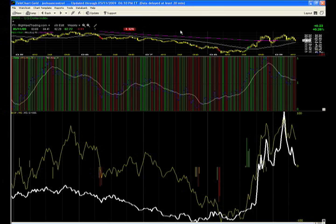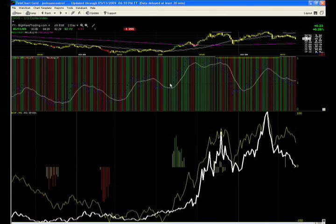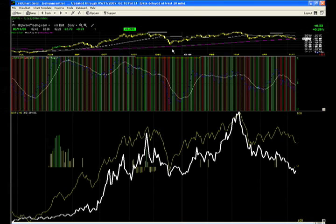Okay, now this is a weekly chart. I think that this right here is the left shoulder. This is the head. This is the right shoulder. I believe I'm looking at a head and shoulders top here. Where do you go short? To me, the short has already been made.